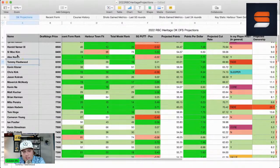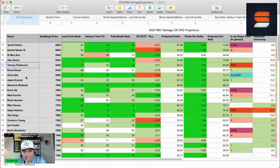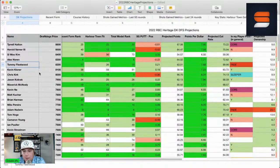I mean, just look at some of the name recognition here. For some of the casuals that are playing after the Masters, keeping some of their player pool, I should say, some of their bankroll over there on the golf side of things, I think a lot of them are going to go to somebody like a Tommy Fleetwood.